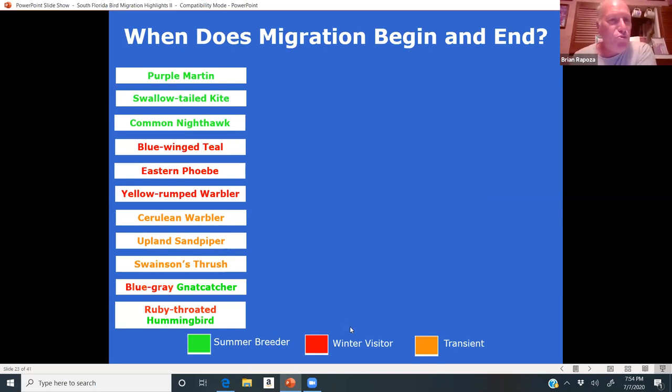So three summer breeders: purple martin, swallowtail kite, common nighthawk. Three winter visitors: blue-winged teal, eastern phoebe, and yellow rump warbler. Three transient species: cerulean warbler, upland sandpiper, and Swainson's thrush. And two birds that fall into that summer breeder and winter visitor category, blue-gray gnatcatcher and ruby-throated hummingbird.